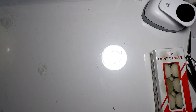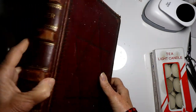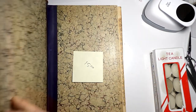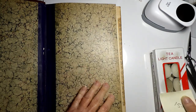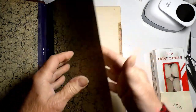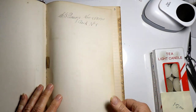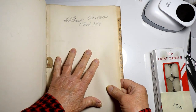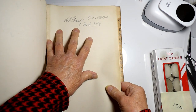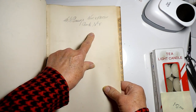I have always wanted one of these for so long, and I finally found it, and it is a ledger book. It was $15, which I don't know if that's cheap or not, but I got it because I just felt like I couldn't pass it up. I went yesterday and I didn't see this, and I went back today to see if maybe they had lowered the prices because they were going to be closing. They didn't lower the prices, but I found this, so I was very happy.